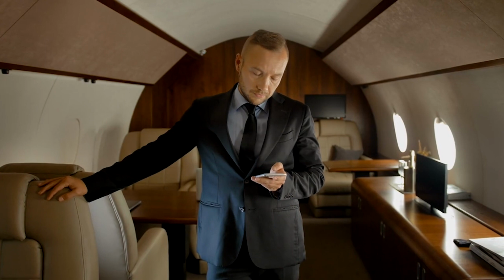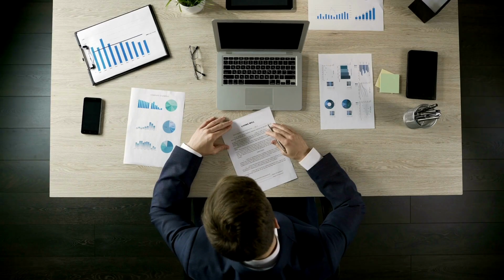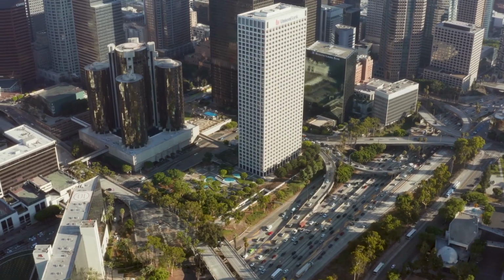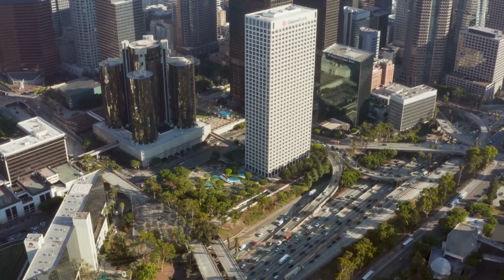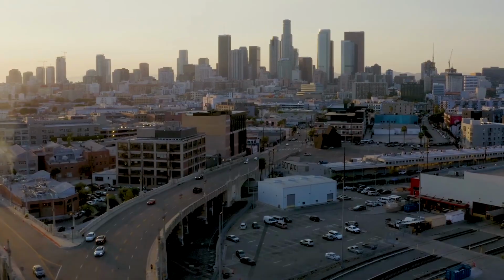So if you're looking for ways to legally avoid paying taxes as a real estate investor, consider using a self-directed IRA. With this type of account, you can invest in real estate with tax-deferred or tax-free funds and grow your wealth over time. Number 3.